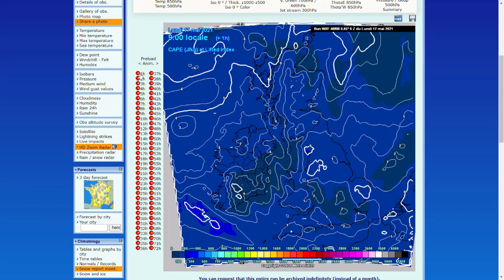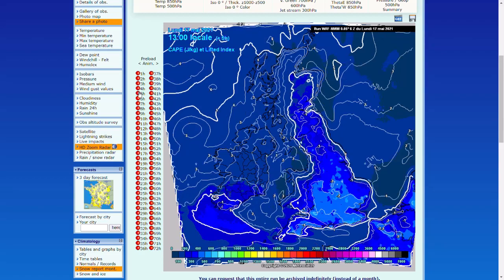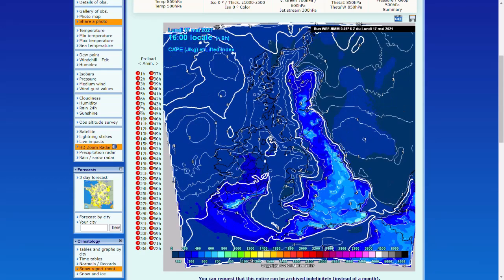You can see early in the morning there isn't a lot of CAPE around, but as the sun gets going, you can see that CAPE really does pop up, and you can see that generally around this afternoon, evening. So right now, as I'm recording, it's about 4 p.m., and you can see the CAPE is primarily concentrated in England and parts of the eastern parts. There is a little bit of CAPE in northern England and Scotland, but generally the epicentre of the biggest CAPE is towards southeastern parts, and this is evident if we have a look at the radar in a minute.